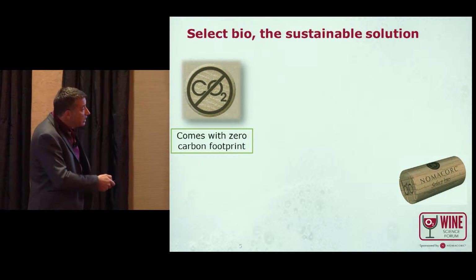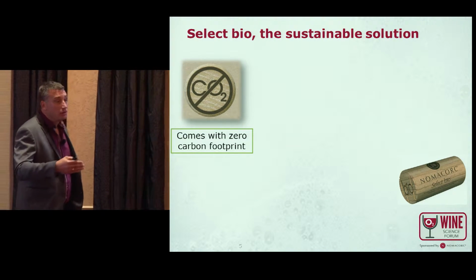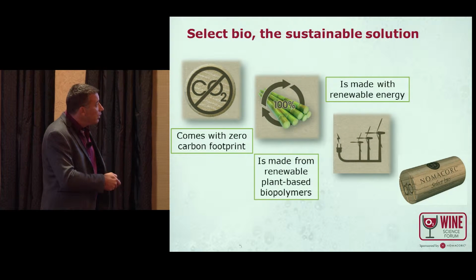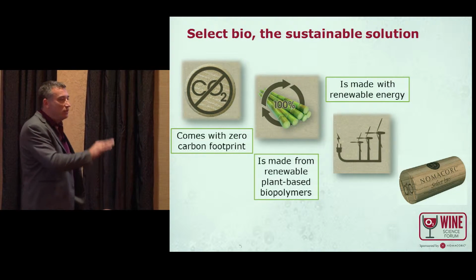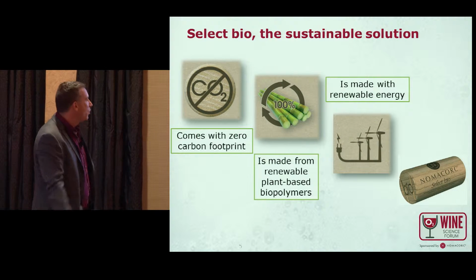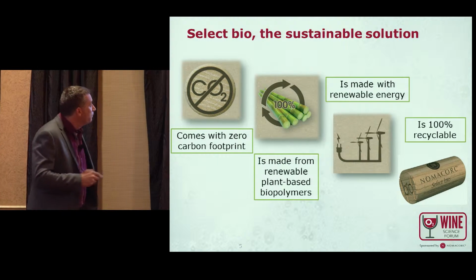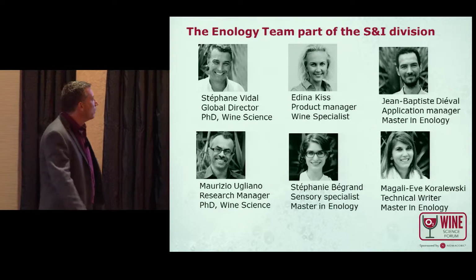So the Select Bio is an evolution of the Select series that is in fact the sustainable solution with the same oxygen management properties. Okay, so it comes with a zero carbon footprint, is made of renewable plant-based biopolymers and made with renewable energy. So it's not the objective today to talk too much about disclosure, but if you are interested, you probably have some on your tables already, in the cigar-like box. So you have a lot of information if you want, but I just wanted to present that this is really the newest evolution of our closure portfolio. And it's 100% recyclable, like the other closures of Nomacorc are.